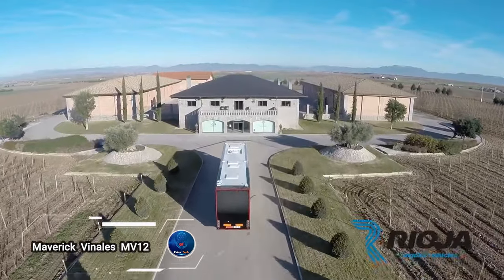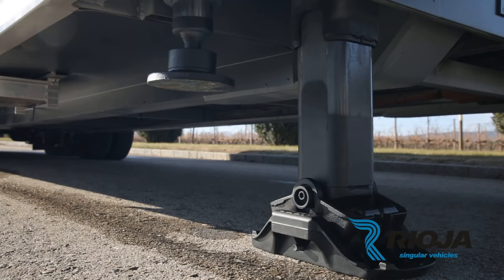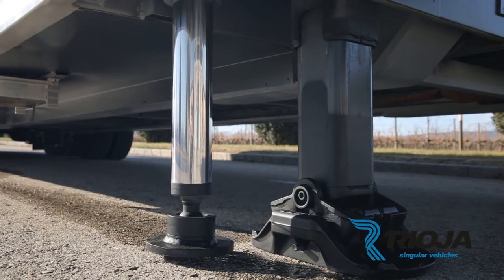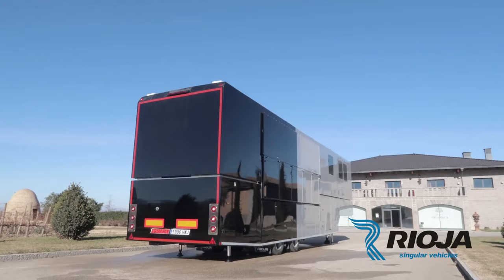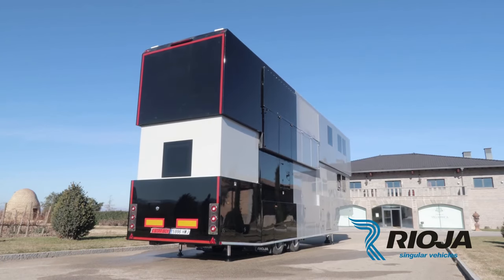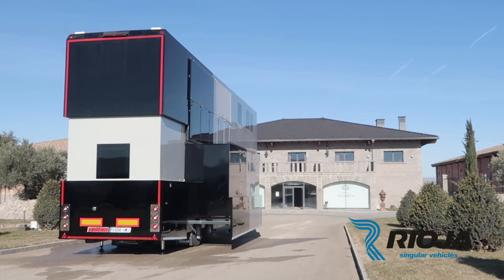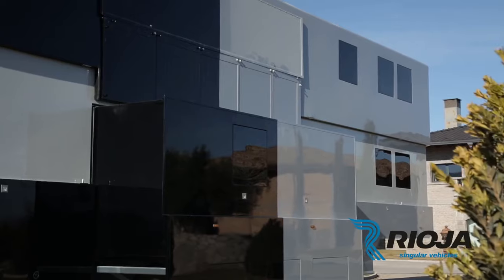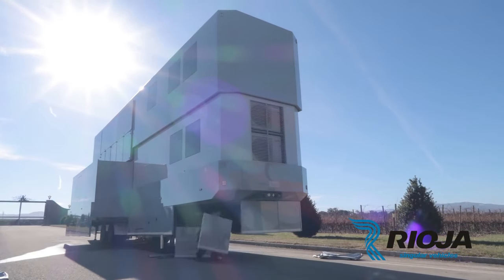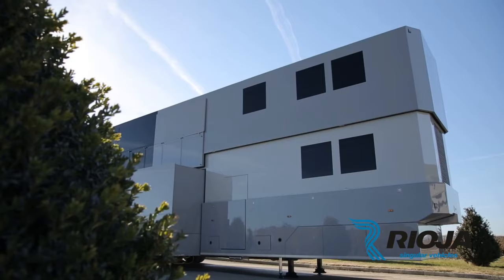Get ready to step into the future of luxury travel with the Maverick Vinales MV12. This isn't just any motorhome. It's a masterpiece on wheels, meticulously crafted by Rojas Singular Vehicles to redefine adventure on the road. Picture this, a two-story living space that expands with a simple touch, offering unparalleled comfort and convenience wherever your journey takes you. From its sleek design to its state-of-the-art amenities, the MV12 is a true engineering marvel of the modern era.